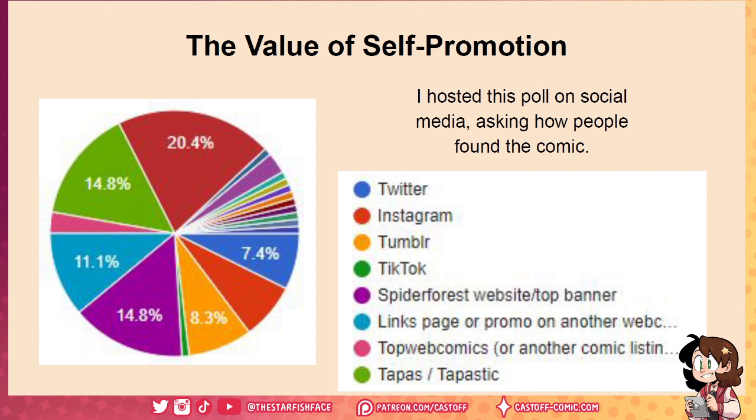Spider-Forest, the collective that I am in, we help advertise each other, and it can help find new readers. Link pages on other webcomics is the next big one, just because people like a webcomic and they want to see what you read and what you recommend, and they'll find you there. Top webcomics or other webcomics listing sites? Not as many, but this pie slice used to be a lot bigger.